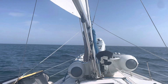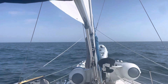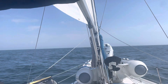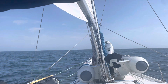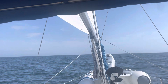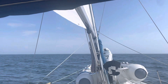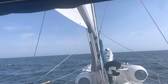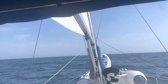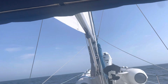5.7, 4.4, 4.9. I think I'm averaging about 4.7 or 4.6. So the problem is my next turn is going to be about 10 more degrees to the right, more into these waves. But they're supposed to get less and less as time goes on. So this is about the worst of my ride for this trip to Wrightsville Beach, North Carolina, as I go around the coast, trying to stay close to shore for cell service.